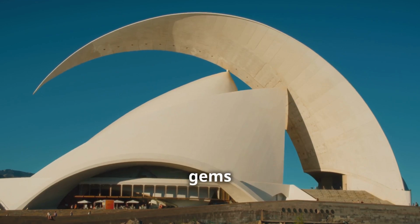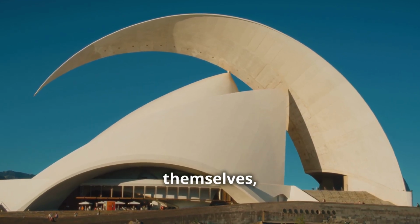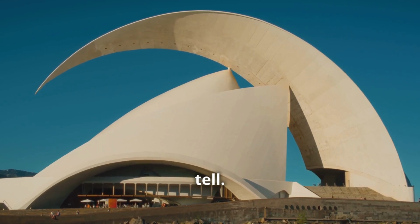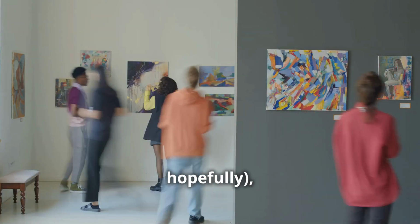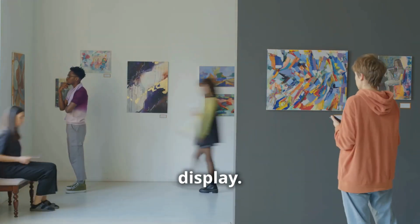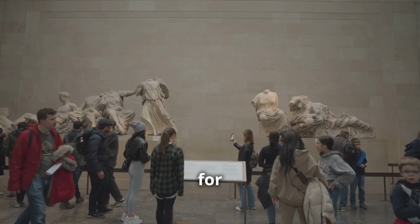From free-to-enter gems that welcome everyone to architectural marvels that are works of art in themselves, each museum has its own unique charm and story to tell. We've laughed, we've learned, hopefully, and we've been inspired by the incredible diversity of art on display. And we've maybe even developed a newfound appreciation for art.